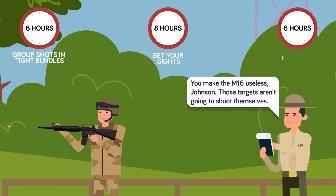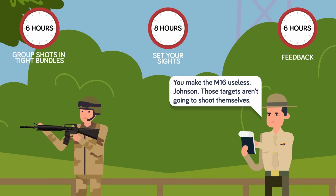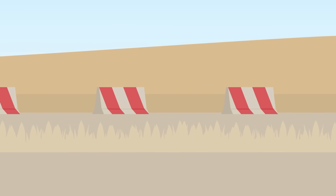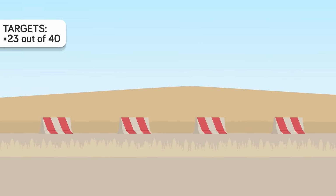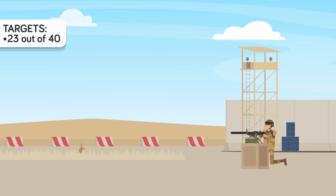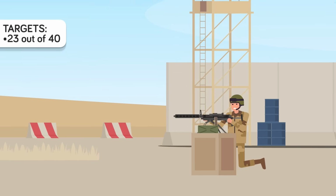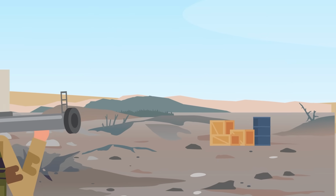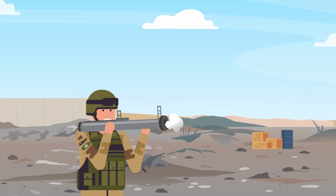Another 6 hours is dedicated to providing feedback on your performance, with your trainer offering advice on how to improve your shooting. Next, you'll be tasked with shooting pop-ups and single targets from 3 different firing positions. Your goal is simple: hit 23 out of the 40 targets that pop out at different ranges. You'll also be given a chance to get familiar with some of the other weapons at this point, including hand grenades and machine guns, with the M240 and M2 being common training guns. Work with heavy weapons such as grenade launchers and anti-tank weaponry will also follow up your basic rifle training.